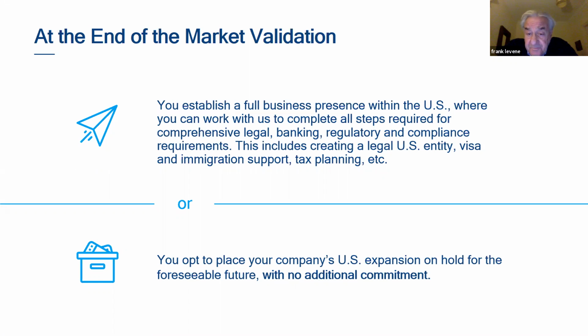But when you're ready, you can then go to the full expansion, which allows you to use our full suite of services. We have the ability to provide you some legal advice on entity formation, help you set up a bank account if needs be, and provide excellent guidance on the regulatory and compliance rules that need to be complied with. And we can help set up the entity, do the back office, the finance, the taxes, and all the accounting.